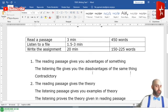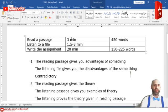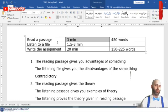Now, the first thing that you need to do in this task is read a passage. And when you read a passage, you have 3 minutes for reading the passage. I think 3 minutes is totally enough for all the students of TOEFL examination to read a 450 word passage. Even if it's not enough for you, try to focus on the following thing.